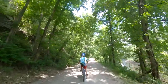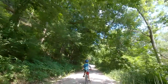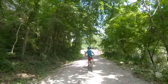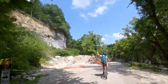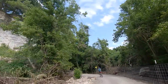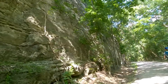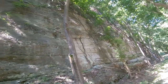Houston, we have a problem. We've had a landslide. It looks as if some of the mountain fell down. So we've got to keep right, go around it. Wow. Broke off. Unbelievable. Wow. That is huge. Oh my goodness, guys.